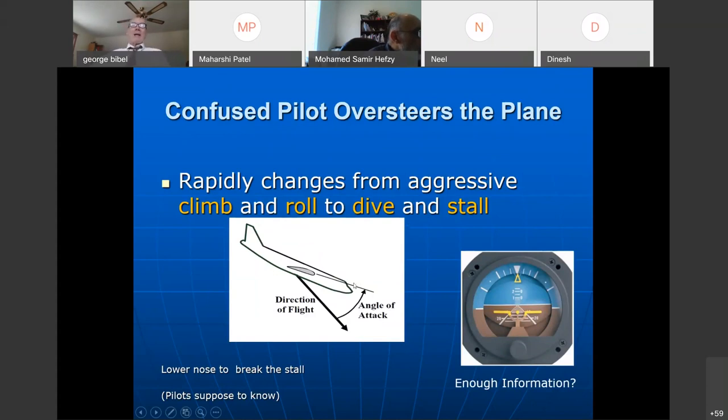Another unusual thing about a stall is that it's the angle of attack relative to the direction of flight. So if you're in a dive and you're stalling because your angle of attack is too high, you need to lower the nose, which is a scary thought. It puts you deeper into the dive. It totally defies common sense. However, pilots are supposed to understand this and are highly trained for it. But be that as it may, they had enough information to fly the plane in straight and level flight.